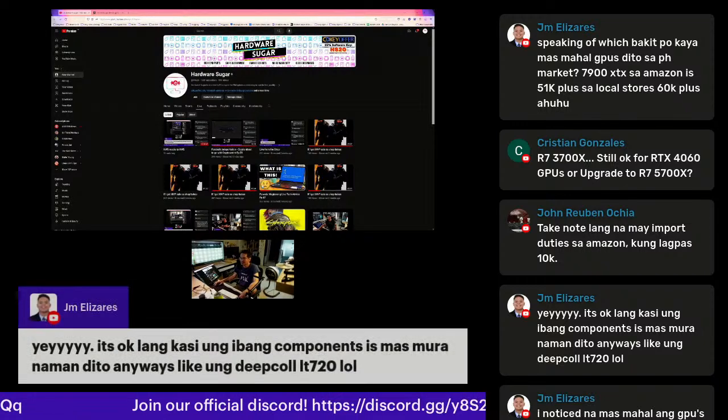The deep cool ones are pretty well priced compared to what you would get in the States, for example. I mean, we're much closer to the manufacturer here.